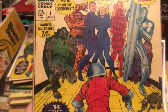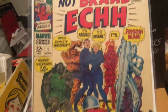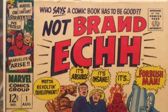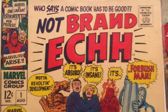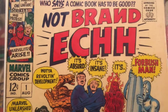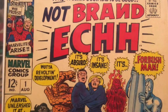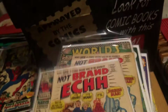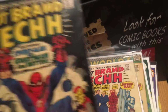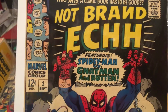And so you can see I have multiple copies of the first issue. It's a Jack Kirby cover. It was Marvel's parody comic, and at the time in commercials in the 1960s, they had laundry detergent commercials that would say this, compared to brand X, our laundry detergent does this, that, and the other. And brand X was the way they would talk about their competitor without mentioning their name. And so Marvel started calling their competitor DC Brand Echh.